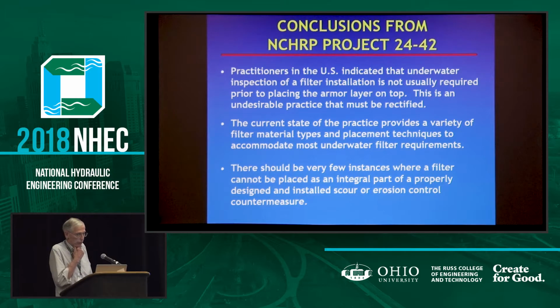When we did our survey, and Dan found out, practitioners in the U.S. indicated that they didn't even inspect the filter when it was placed underwater. But that's not the worst of it. As I said, in many cases, they're not even installing a filter.